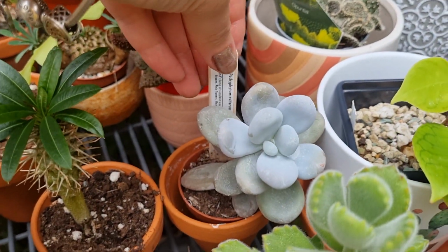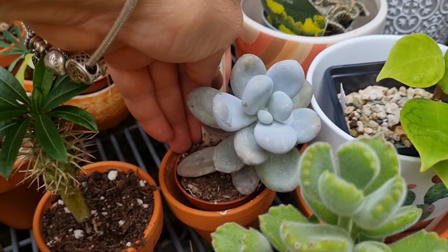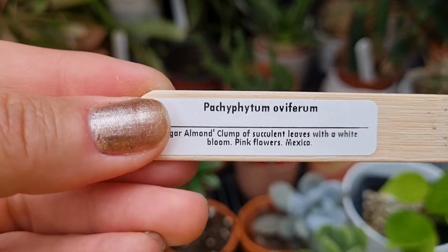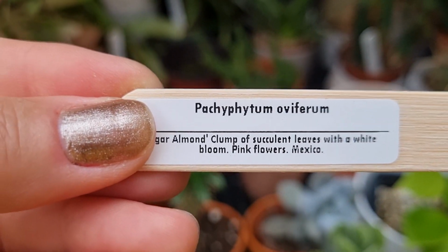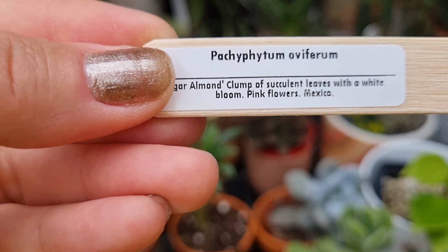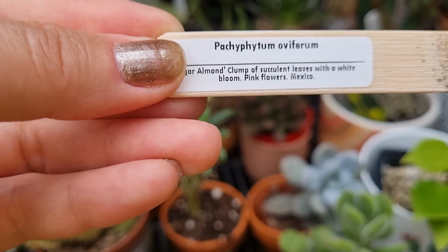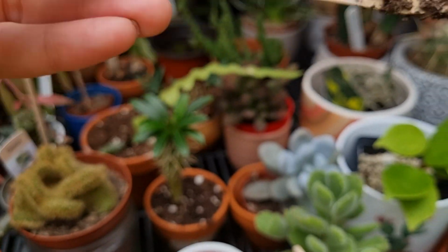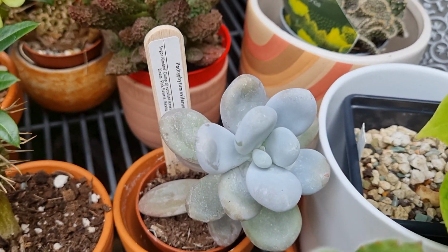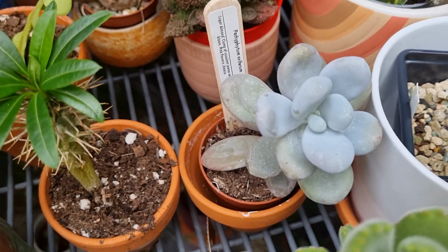This is another beautiful succulent, and it's very chubby as well. And the name is quite long. Pachyphytum oviferum. I absolutely love the chubby leaves. Very beautiful.